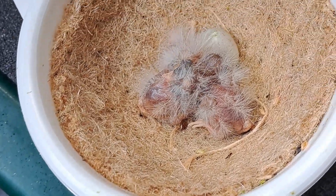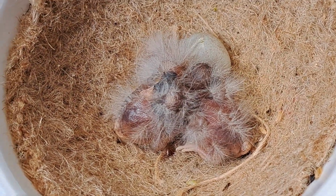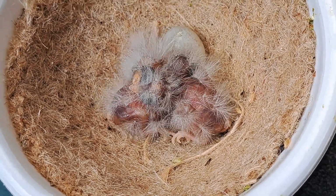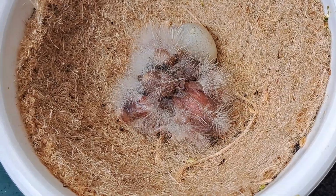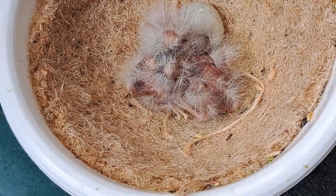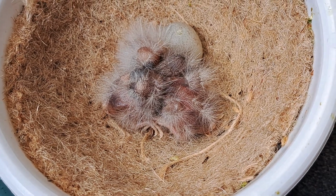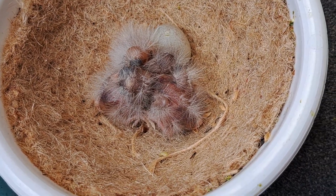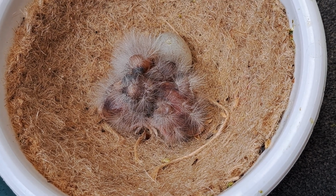And that's off the pair that's been producing the best chicks this year. And I'll show you a few of those in a minute because I've popped a few of them into show cages. So anyway, 3 more chicks, so that will finish the breeding season off nicely. And I'll just show you some of the rest of the birds now.